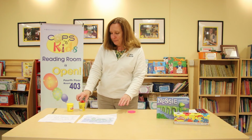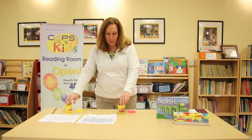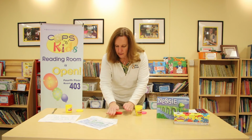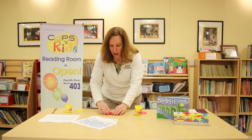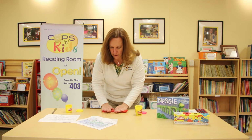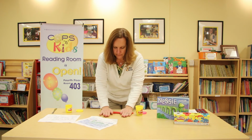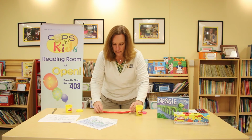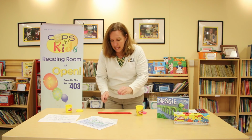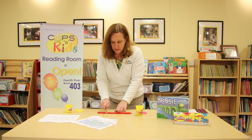So get out your Play-Doh, and I have red and yellow Play-Doh to do. The first thing we're going to do is take our red Play-Doh, and you're going to make a tube. So you roll it out, because now you're basically making the body of the Loch Ness Monster. I like to make it long and skinny. Just keep on rolling it and rolling it. So it's long and skinny, kind of like a snake. Because they don't know if it's a lizard or an alligator or what exactly it is, but they just think it's a monster. And then you're going to cut it in at least 4 sections.